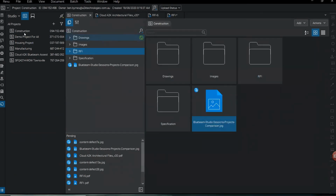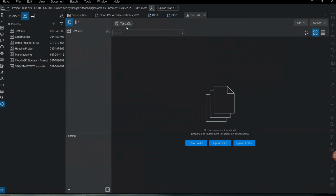Setting up a project is quite easy as well. I can come in under here, under the project, hit the little plus, and that will create a new project. When I do that, I can give it the name. So I'll just call that test. Once I've got that in there, it will take a couple of seconds just to process that. And I can see it'll give it the code as well. So now I've got this test A2K project that's up here. It's given it the random code number. And then I can invite attendees.